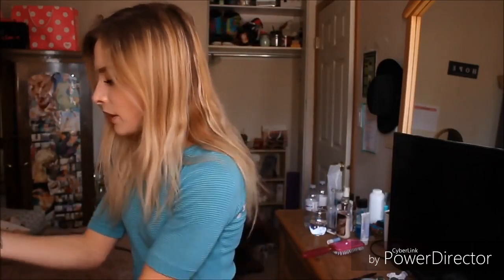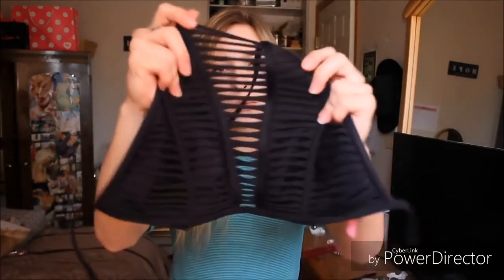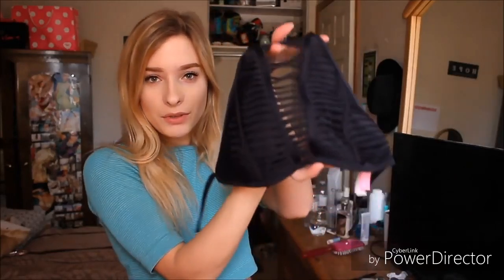Alright, on to what you guys really wanted to see, the Victoria's Secret tops. And I actually have a decent amount, and I'm sorry, but a lot are black. Alright, we're gonna start off with this guy. So most of these are all from last year's collection. So there's this one. This one's super cute. I haven't worn it that many times. Can't really wear it tanning because you're gonna get really messed up tan lines. But it is really cute.